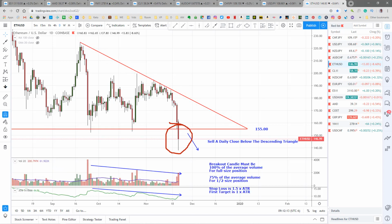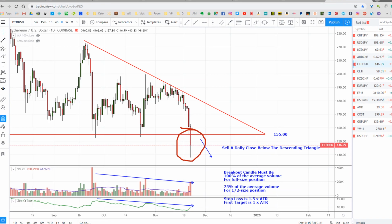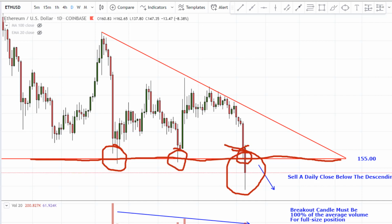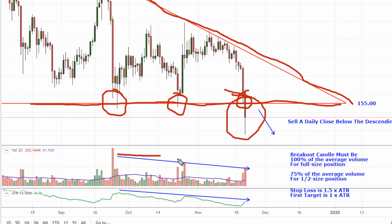To bring everyone up to speed, a descending triangle consists first of a strong support level like this one right here at 155 with real hard rejection wicks. You can see here, here, and up in here. Then we expect a series of lower highs in the form of this downtrend right here. And I like to get confirmation with the decline in the volume and the volatility like so.